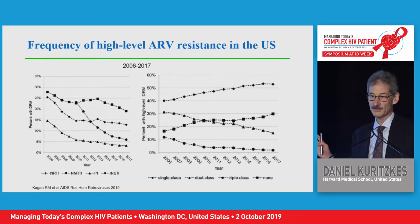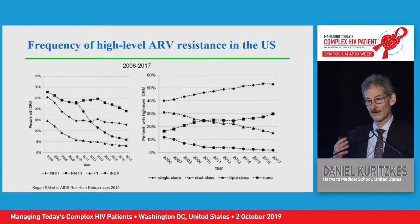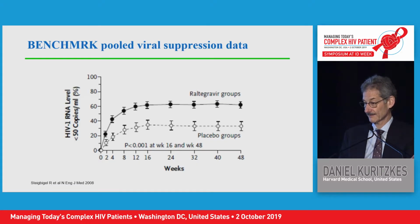And beyond drug resistance, it's important to keep in mind that there are reasons other than resistance why certain drugs may not be appropriate for particular patients. And so hence the term complex patients and the need to find new regimens and new drugs for these patients.